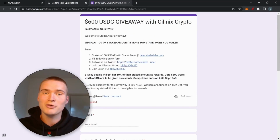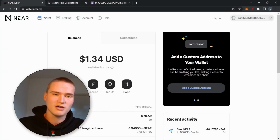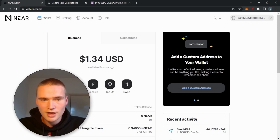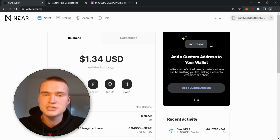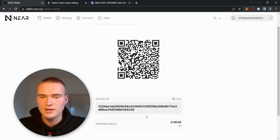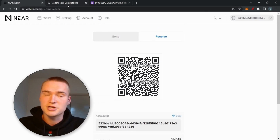All right, now on to how you can actually stake your NEAR. First of all, as I said, you have to create your own wallet. I don't have a lot of NEAR or a lot of money on that right now. Recently took something off. But first you have to get that wallet and you have to put some NEAR on that, which you can just press receive. Then there's your wallet, copy it and send NEAR from your exchange, for example, where you can buy that. And then the NEAR is in your wallet.